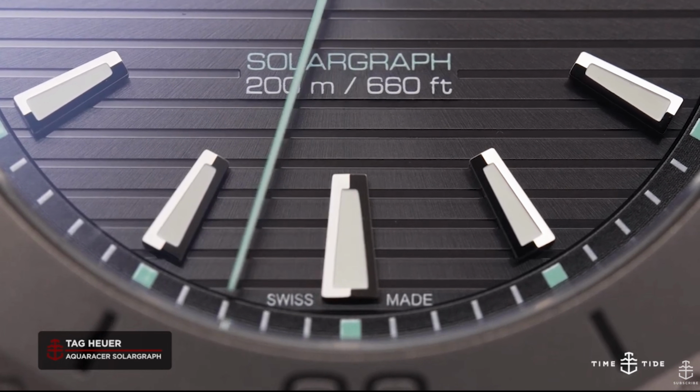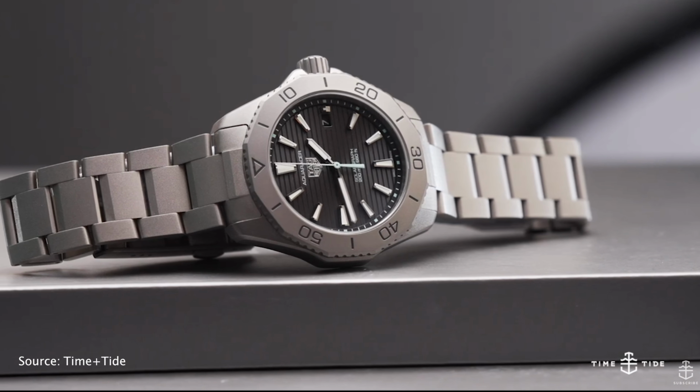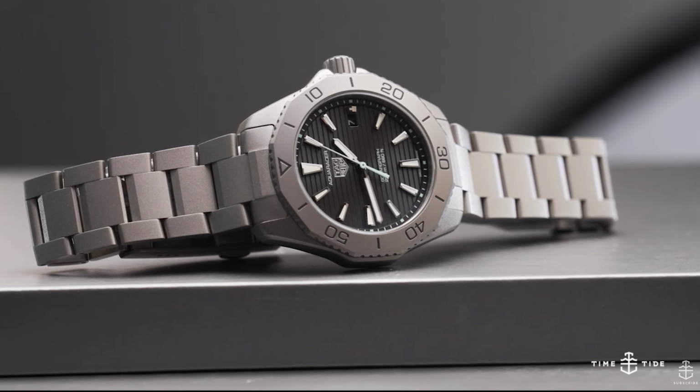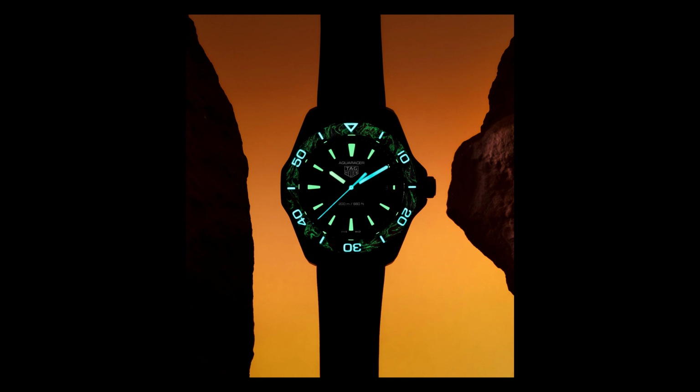TAG Heuer introduced a very cool quartz diver. Not any quartz diver, it's an Aquaracer Solargraph, which means the watch is powered by the sun, the same way as Seiko's Solar or Citizen's Eco-Drive. The Aquaracer Solargraph gained a lot of respect and appreciation among watch geeks. I saw Solargraph models in the metal and I liked it a lot. The main specifications of the watch are great. They suggest that it could be your ultimate luxury sports diver watch.